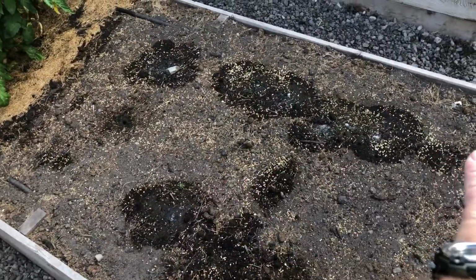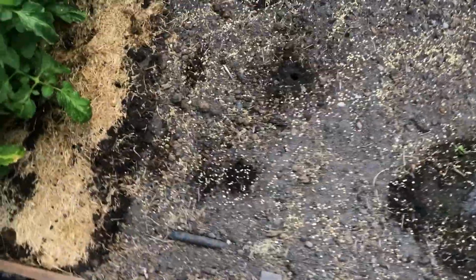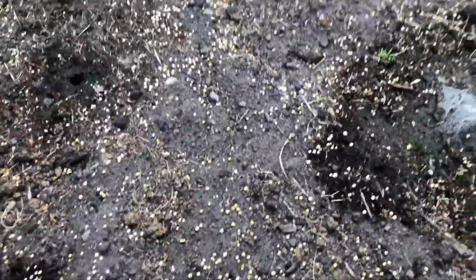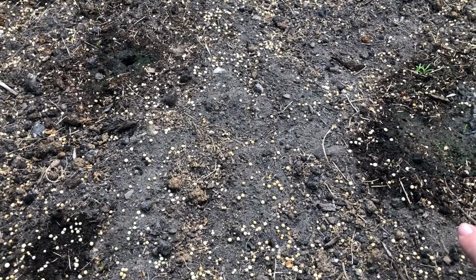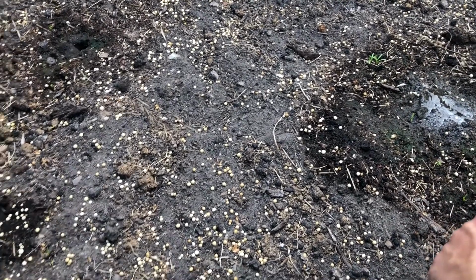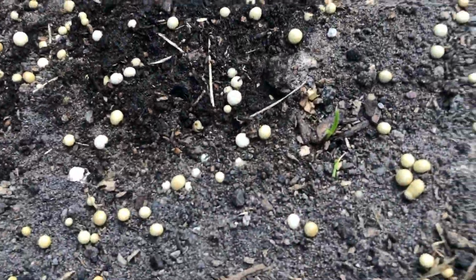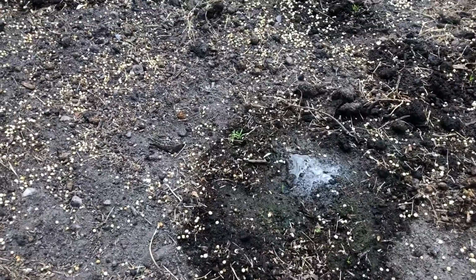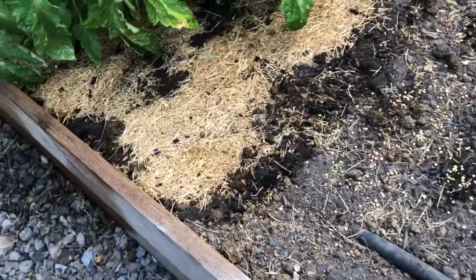Carrots have been harvested. We planted a new crop of carrots. We got about a Homer bucket and a half of carrots. It was a major pain in the butt to process all of them. Big learning experience from that is you do want to take the time and space them out properly. Otherwise you're going to get a lot of small carrots and they're basically useless.